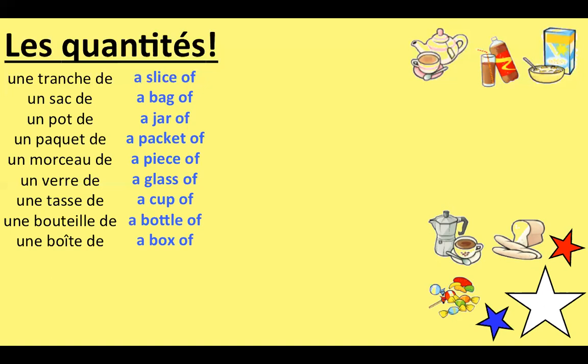Okay, so for example, I like to eat a slice of cheese would be j'aime manger une tranche de fromage. Okay, I like to eat a slice of ham. J'aime manger une tranche de jambon. And hopefully on the screen now, you can see some examples that are there for you. Okay, so we have une tranche de fromage and then un morceau de gâteau, so a piece of cake. Okay, so for example, I avoid eating a piece of cake. J'évite de manger un morceau de gâteau.